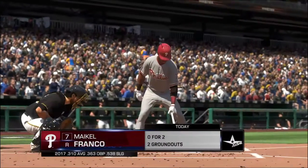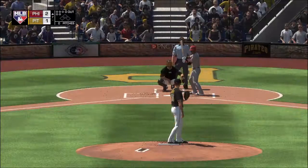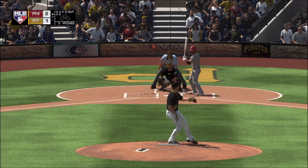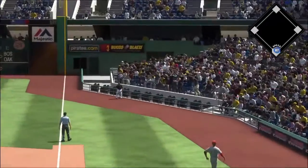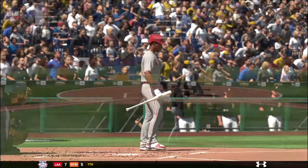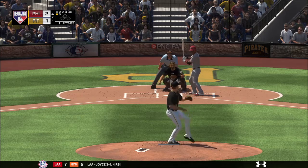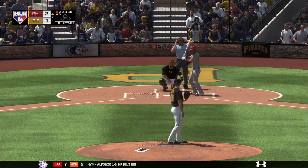Right-hander's batting .214. And here's Maikel Franco. He'll be the batter, he'll lead off the 7th inning. 7th inning, Phillies with a 2-1 lead, and Chris Acho has helped himself with a 2-run home run. Hughes ready, and the 0-1 pitch. Inside for a ball. 1 ball and 1 strike.